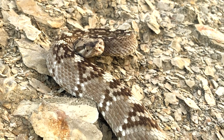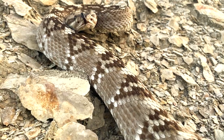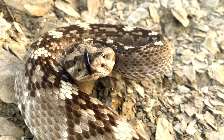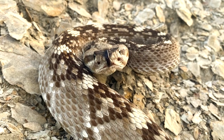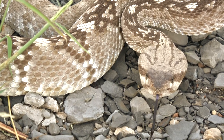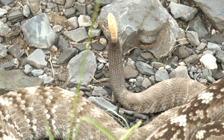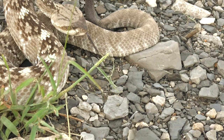Amazing, amazing looking animal. I really love these guys. They're one of my favorite native crotalus. Finally got him hooked and onto some flat land. Just a majestic looking animal when he kind of bows up like he's doing.